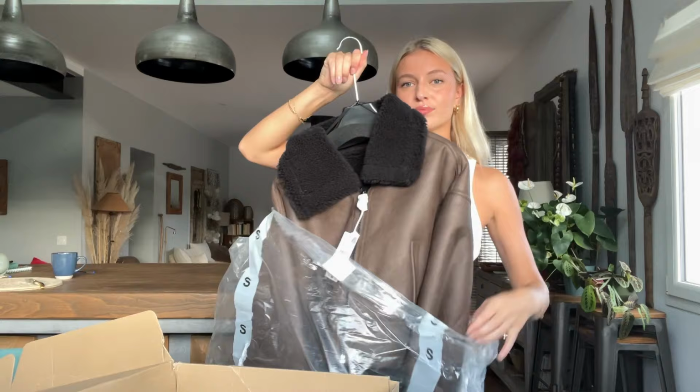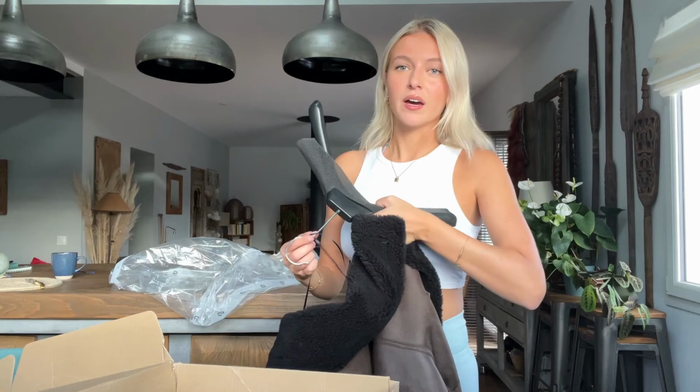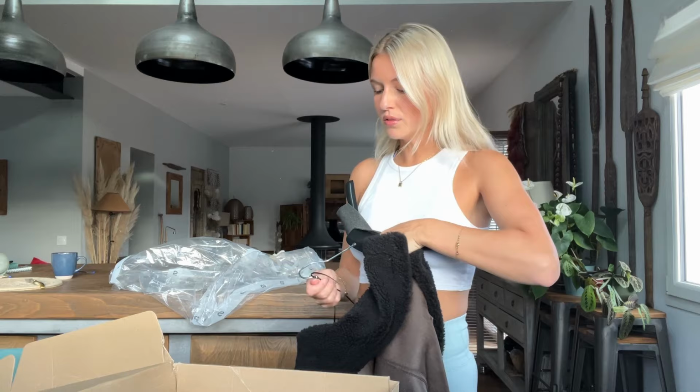I think I'll do a little unboxing with you. I ordered it in size small. This is so cute. It's such a weird sight to see me wearing a big ass jacket like this on a tank top, but I really love it.